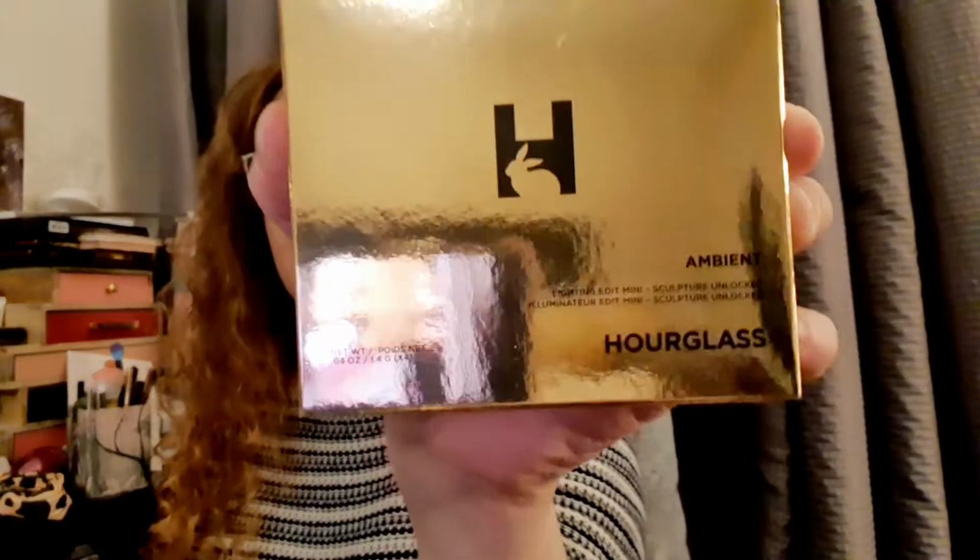The first thing I'm going to look at is the Hourglass Ambient Lighting Edit Mini Sculpture palette. Ooh, it's flashing back at me there. So it's a mini palette. There is a bigger one that's out at the moment, but I do love Hourglass's face palettes. I just think they're beautiful. The products are so high end, they're so great on the face, they make such a difference, and they're such a hero product. They're very expensive, but they're great. So I'm going to have a look at that one.